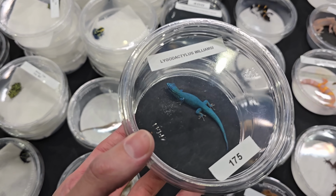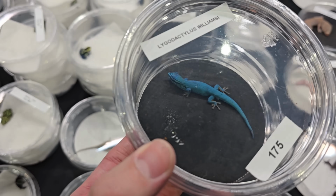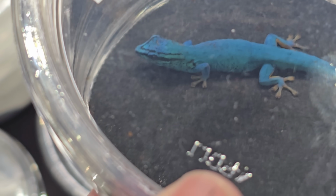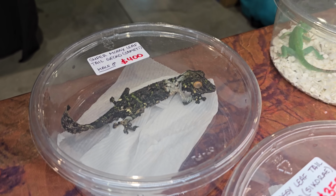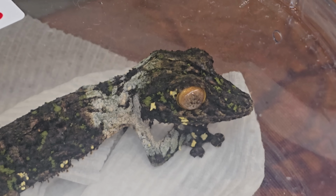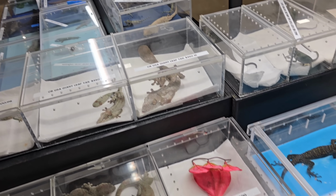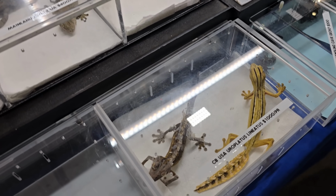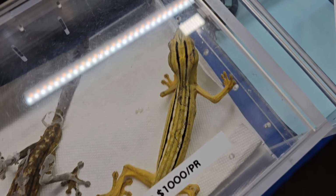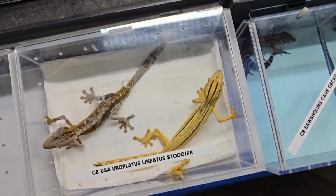There were some super cool geckos too for all the gecko people, like this electric blue day gecko, one of my favorite species of gecko on the planet. There were really cool leaf-tail geckos as well, like this mossy leaf-tail gecko. Just look at those eyes. There were also some giant leaf-tails and this super cool pair of lined leaf-tail geckos. These are absolutely beautiful and amazing animals.